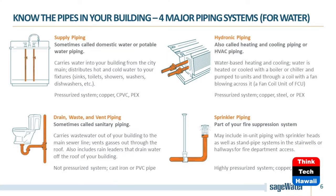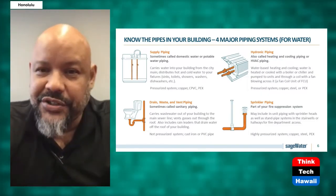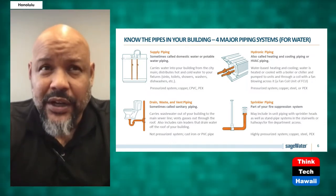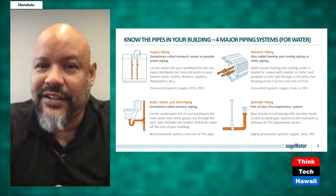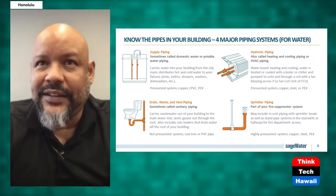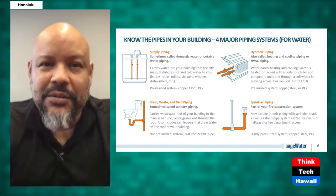Your typical building has four major systems that supply water. You have your regular supply pipe, and that's the water that you drink every day, and the water that you bathe with and brush your teeth with. You've got your hydronic piping, which is, some buildings have what they call central air and cooling systems, and so you have chiller lines that run throughout the building that have a tendency of leaking as well. Then you've got your DWV, your drain, waste, and vent, that takes all the wastewater and bath water out of your building and has a potential of leaking.